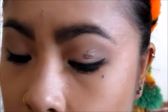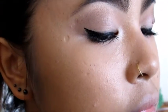My bottom lashes actually came out this time. I honestly don't know what the trick is. It's usually just a hit or miss for me. Super easy, super subtle, kind of like an everyday wear.